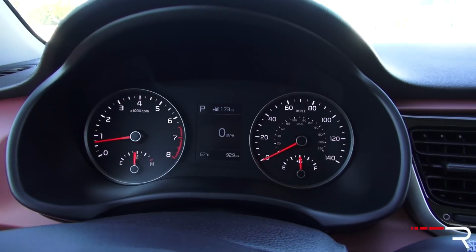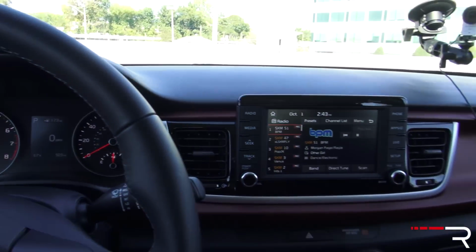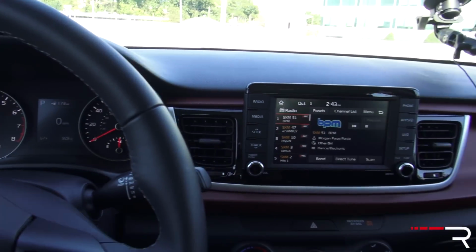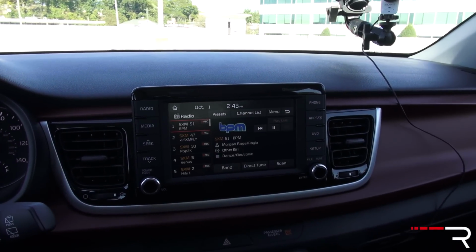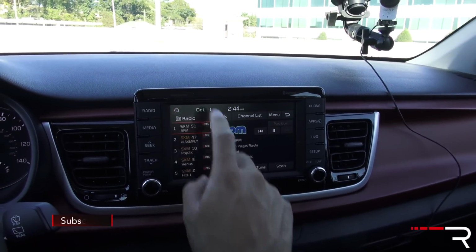But the engine, it's a buzzy 1.6 liter 4-cylinder. I'll go into that later on in the video, but looking at the rest of this interior, I'm actually rather impressed. This is the newer design language, obviously, that Kia has been introducing. You can see it's got this floating style infotainment LCD screen. It's a 7-inch display. This is the upgraded head unit. This is the only trim level to get this upgraded head unit. There's no navigation available in this vehicle.